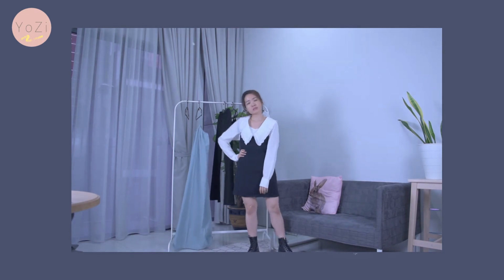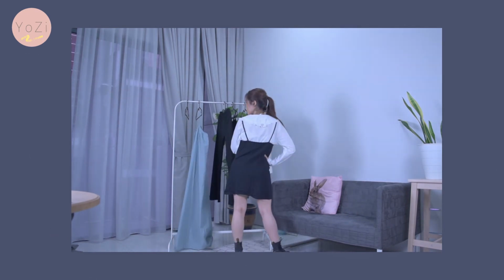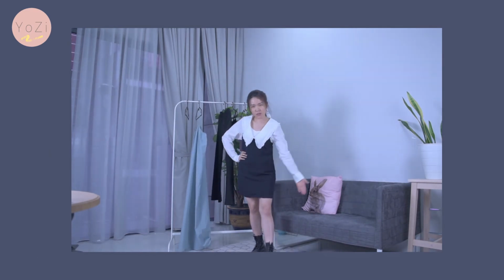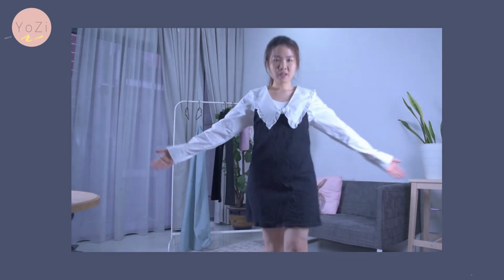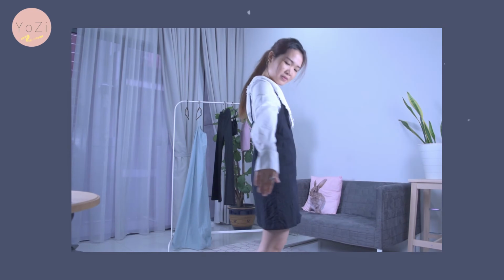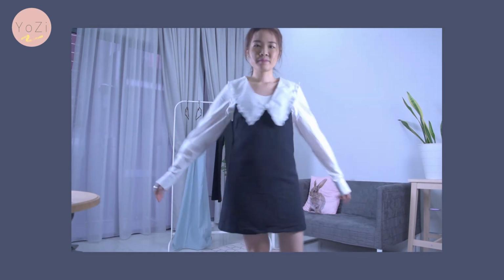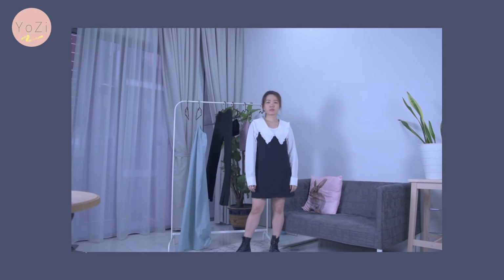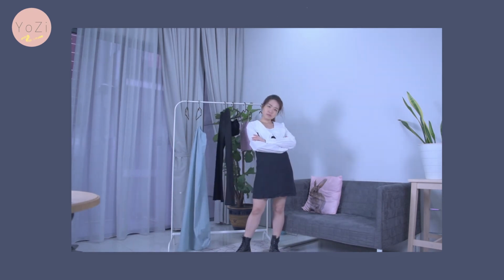Ta-da! My favorite item! I've paired this blouse with a vintage black pinafore and the classic Dr. Martens. So my favorite part about this outfit is the collar, and I think the length of the sleeves is perfect. And also, I have added some silver rings to go along with it. So this outfit is a combination of grungy and girly, and that's what I like.